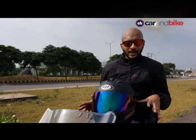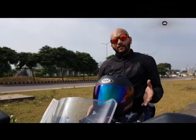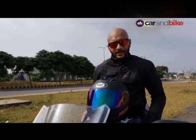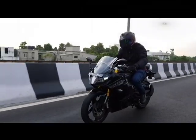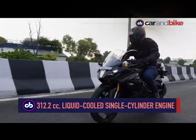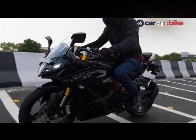And now with the changes, of course, the clutch is light. You can ride it very comfortably within the city, in traffic. Gear shifts are slick and precise. And most of all, it handles beautifully in traffic. If you're using it primarily for the commute, or if you're using it primarily for in-city duties, the Apache RR 310 actually is quite a likable bike.